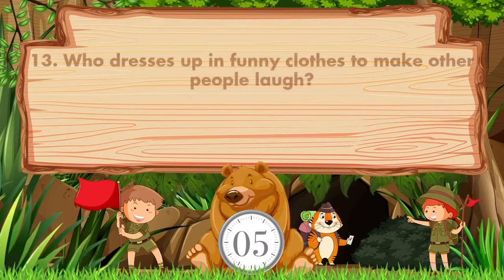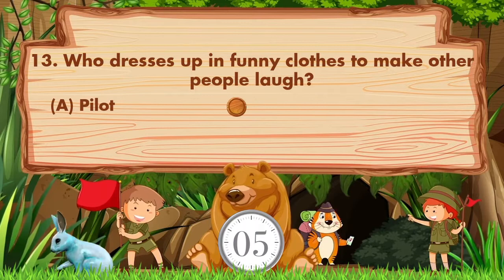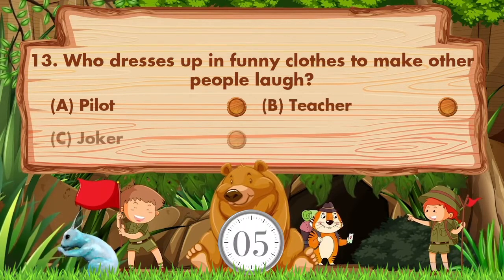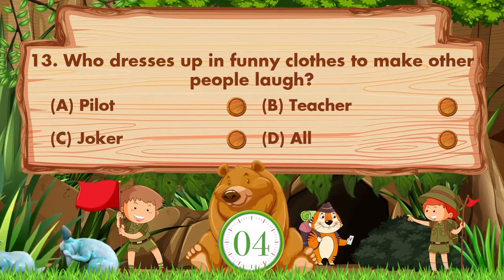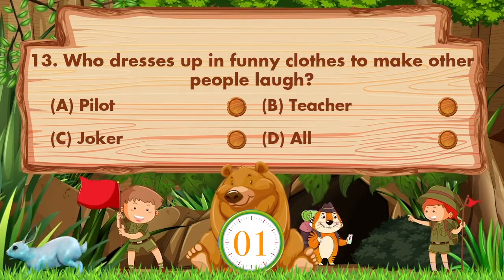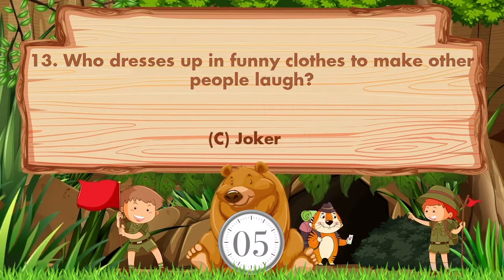Who dresses up in funny clothes to make other people laugh? Option is A. Pilot, B. Teacher, C. Joker, D. All. Answer is option C. Joker.